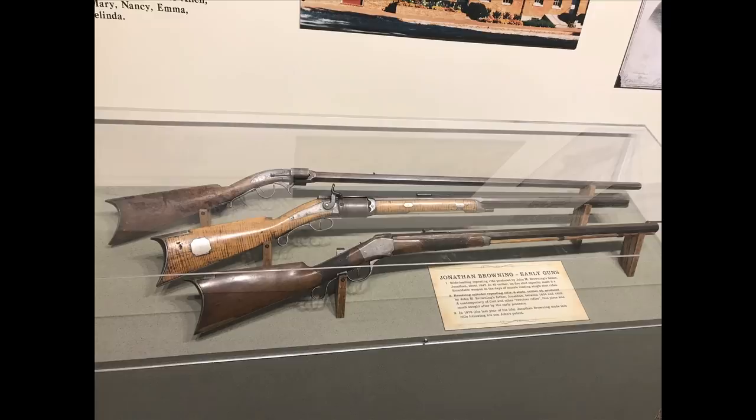It's always impressive to see these handmade guns. They're actually works of art. Yeah, it's, I don't know, anything handmade instead of mass-produced. Right, it's unique.